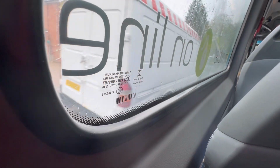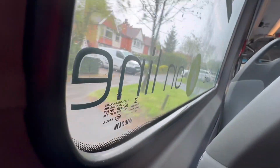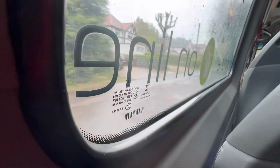Because if you remember, the 144 used to go to Birmingham from Worcester, and now it just goes Worcester to Catshill. And this service has now been renumbered to the 20 and extended to the QE Hospital in Birmingham, but just not going to the city centre of Birmingham. And the 20 interworks with the 48 route that goes from the QE Hospital to West Bromwich.